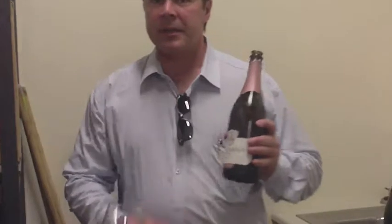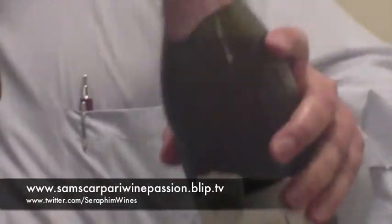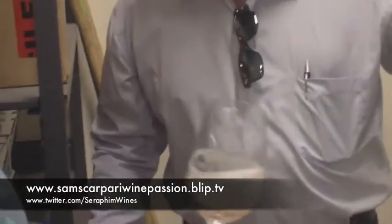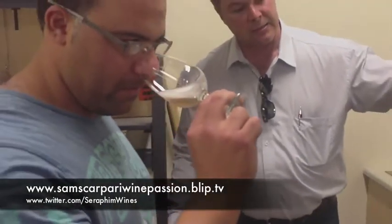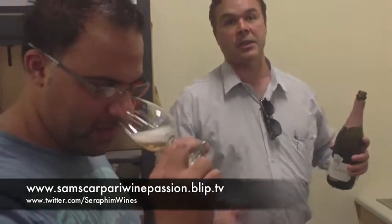I'll now show you the TALTARNI Taché, meaning French for stain, so it's a rosé style. This is also vintage 2008, so I'll pour some of that in the glass. The fruit from this one is from the Pyrenees Ranges. We also get a little bit from Adelaide Hills and a little bit from Tasmania as well. So again, it's a Chardonnay, Pinot Meunier blend, and look, it's probably one of the trademark products that TALTARNI does, our Taché.